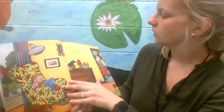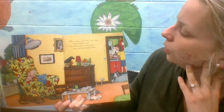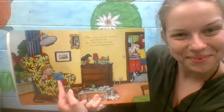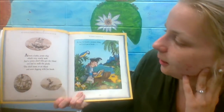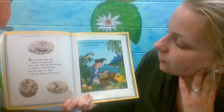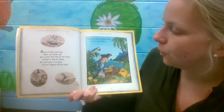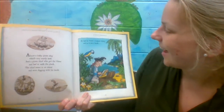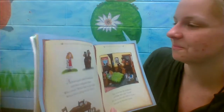Once upon a time, there was a boy called Charlie Cook who curled up in a cozy chair and read his favorite book. About a leaky pirate ship which very nearly sank, and a pirate chief who got the blame and had to walk the plank. The chief swam to an island and went digging with his hook. At last he found a treasure chest, and in it was a book.